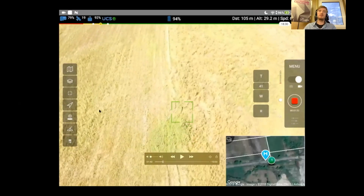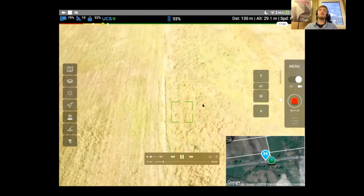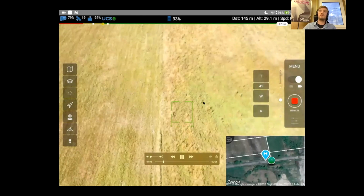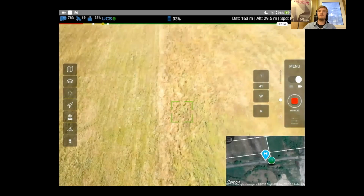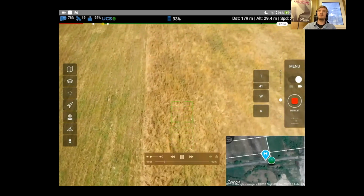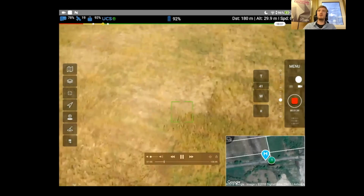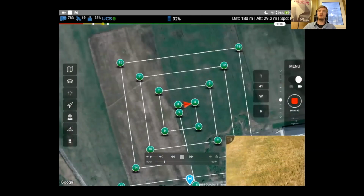So this is the screen from our Android app. During the flight, this is actually what you are seeing here, in addition to, of course, seeing the UgCS screen on the laptop. And this flight was done at an altitude, as you can see in the top right-hand corner. The altitude was about 30 meters.